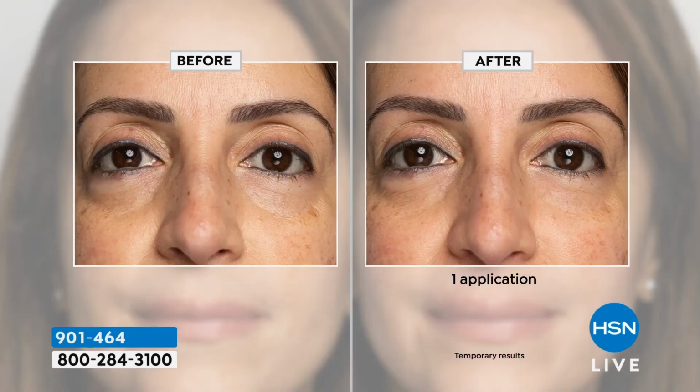This brand started since 1995, inspired by in-office procedures. And look at it, you get to take the doctor home and get this before and after. Different skin age, one product. This person is around the 50s, this one is close to the 30s, and you still see results. You can just enjoy one application. So that's instant.